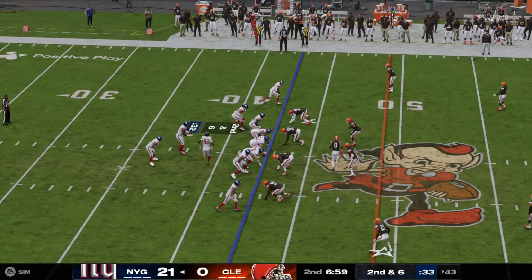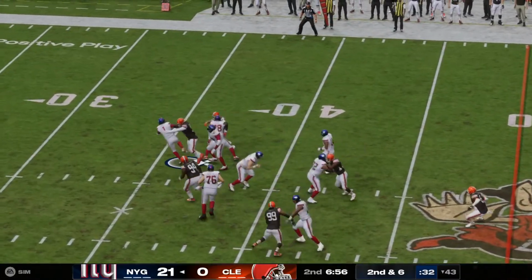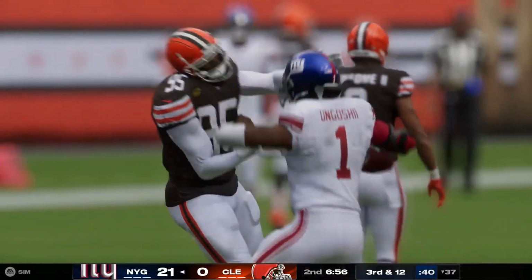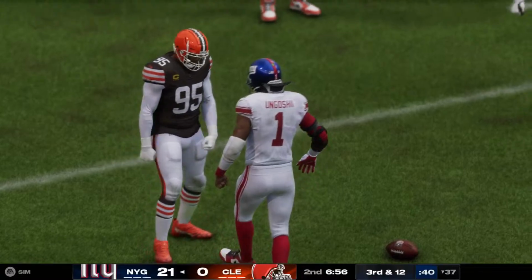They'll bring a receiver in motion left. Off the play fake, he'll look to throw. And he's taken down. This will be a Brown sack. Myles Garrett in there to get him. It's a loss of 5.